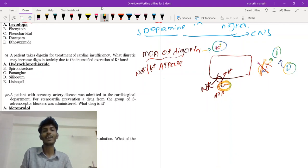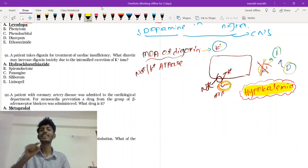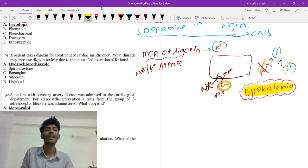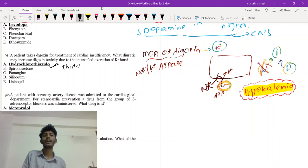So by this logic, digoxin toxicity is precipitated by hypokalemia. Hypokalemia is a precipitating factor for digoxin toxicity. But who will cause hypokalemia? One of the most important drug groups is the diuretics. Among the given drugs, hypokalemia will be caused by hydrochlorothiazide, which is a type of thiazide diuretic.